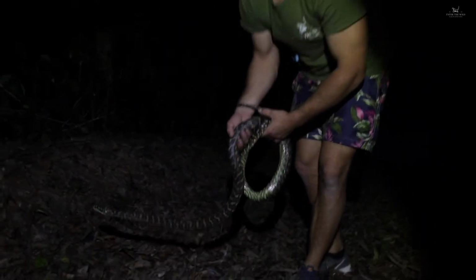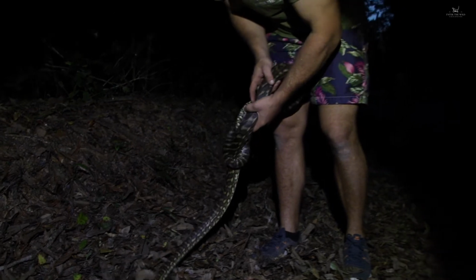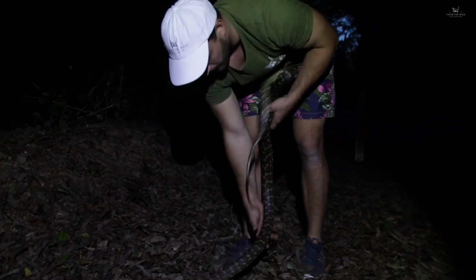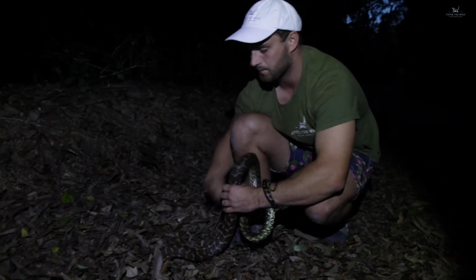Whoa! She'd be looking for a few rodents, I reckon, tonight. It's been a hot day, so she's out for the hunt tonight. There's nothing in her belly, you can see. Let's try to calm her down for a sec.